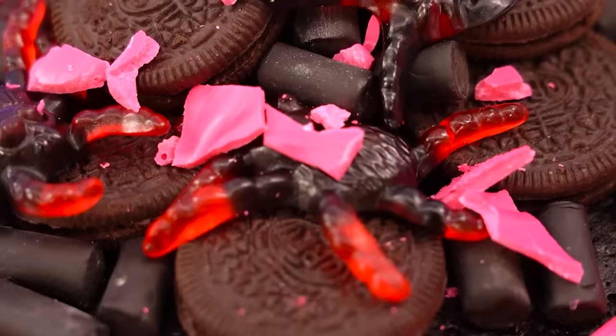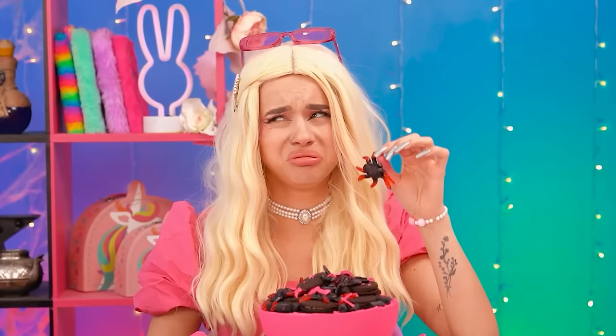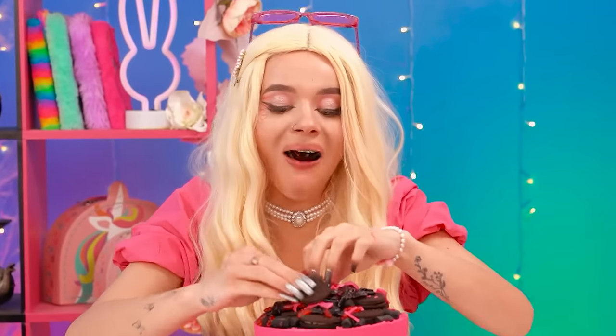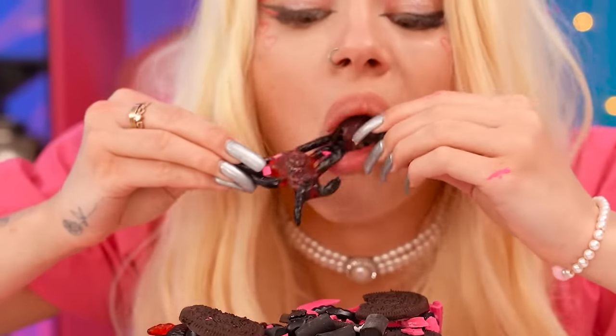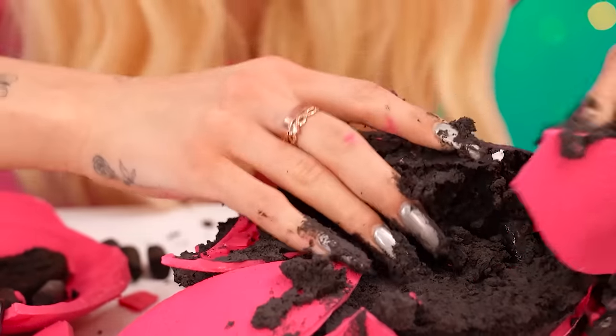Ooh la la! Inside Barbie's bomb is black food! Wednesday would like this! Not me! Yum! It's not too bad, actually. Everything tastes really good. Sugar sweet. Cake galore.